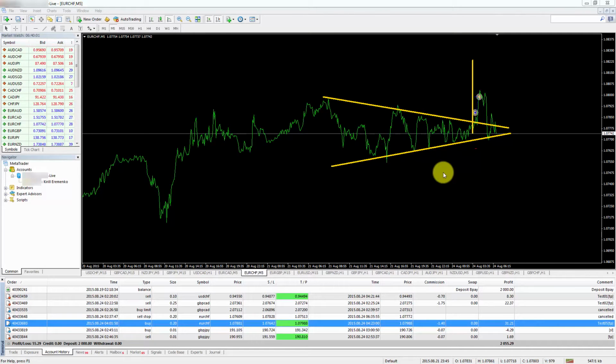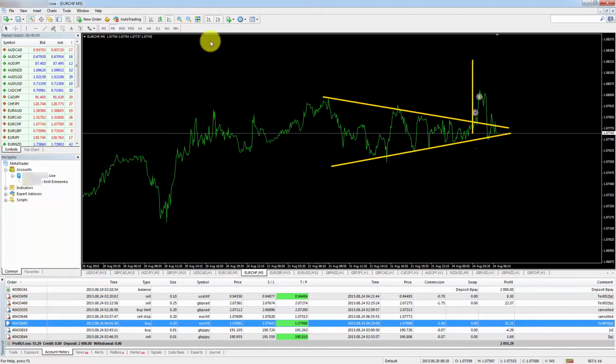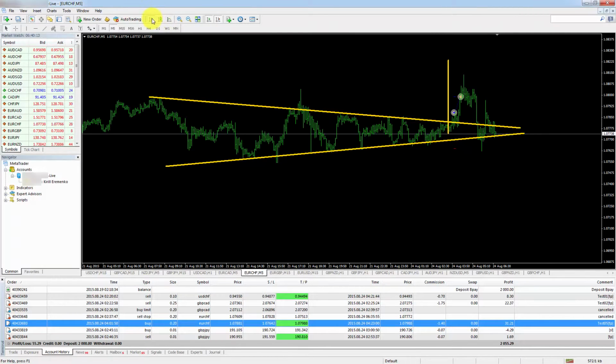I really think that they're very powerful, and as you saw from the previous videos of the live testing, we've had some good results. And today, once again, I just wanted to show you what happened here. So this is the Euro franc, and as you can see, this is a triangle. I'll switch it back to the bars, and you can see how nicely it's forming. This is the 5-minute time frame.